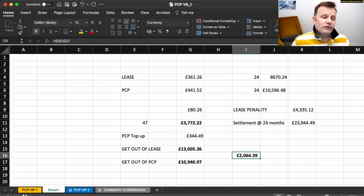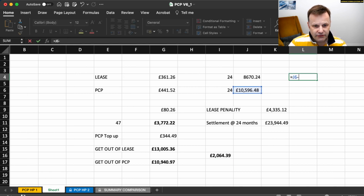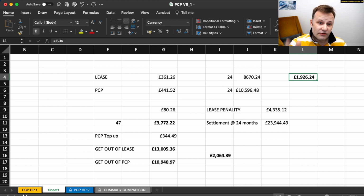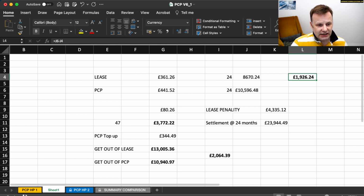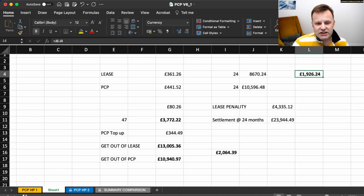But if you run the lease full term compared to the PCP, the lease is actually, what did we say? We said that minus that. So nearly £2,000 cheaper. So if you run full term, in this example, the lease is definitely cheaper by nearly £2,000. If you needed to sell the car, assuming you can get this part exchange value, and get out of the car halfway through, and assuming that the lease penalty is 50% of the outstanding payments, which it might not be, but it is in this example, you can see that it would be significantly cheaper to get out of the PCP than the lease. There's not a lot in it, look. So £1,926 better in favour of the lease if you run it full term, £2,064 better in favour of the PCP if you run it halfway.